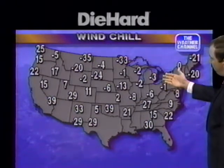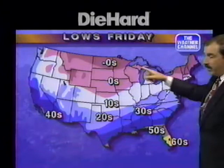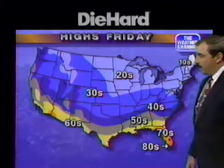A wind chill of 1 below in Pittsburgh, 3 below in Detroit, 2 below in Chicago. Now, tomorrow morning's lows will be below zero again along the Canadian border, northern New England, and the cold 20s drop down into West Texas. Wind chill factors now all through the plains, the Great Lakes, and the Northeast again will feel like 0 to 20 below zero, and high temperatures tomorrow are not going to warm up that much.